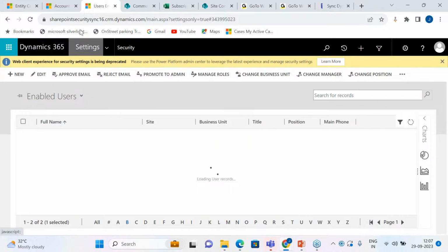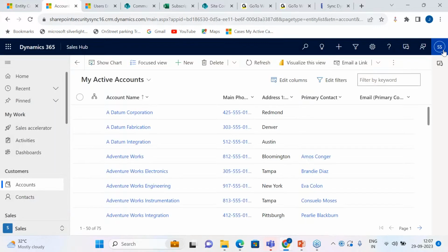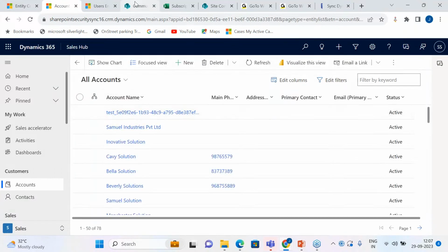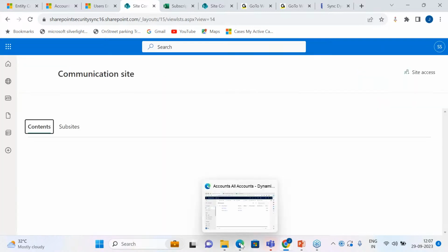Now what are all the records that Samuel can see? This is the Samuel user, right? Samuel has organization level access and he can see all the accounts in the CRM of all of the users. The same applies for which the document location has been created. He can see it in the SharePoint as well, right? So the same should now be seen by Beverly as well.